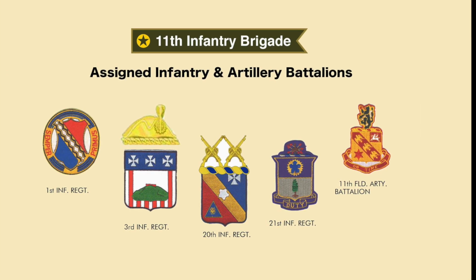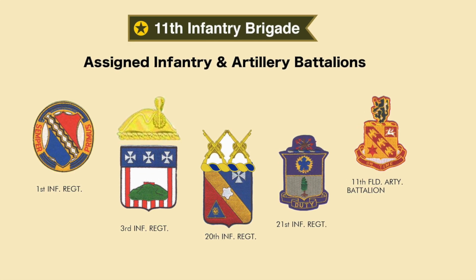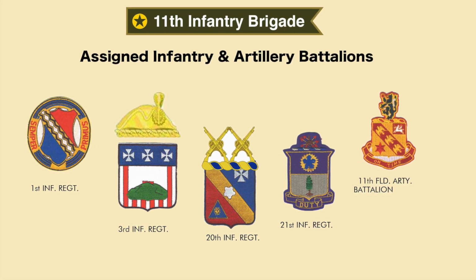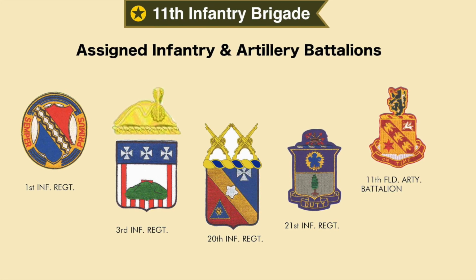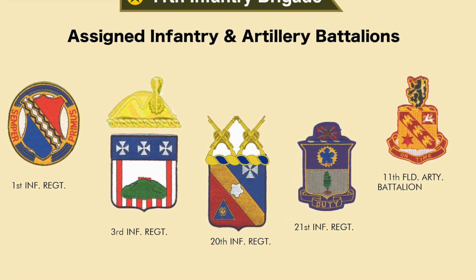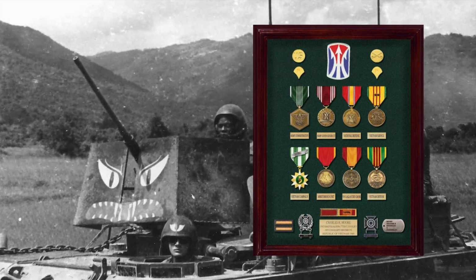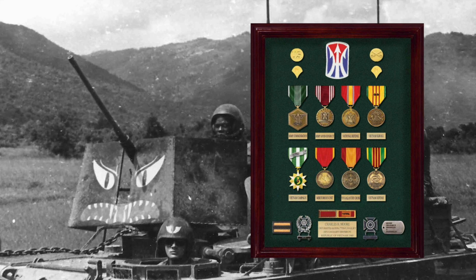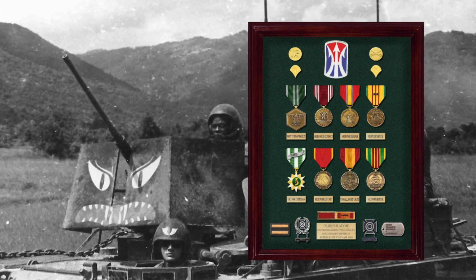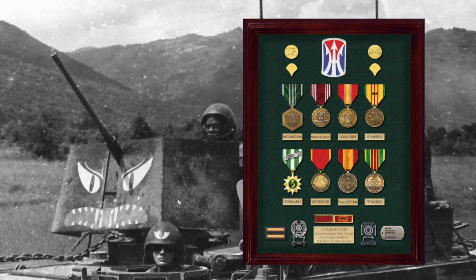The major combat battalions of the 11th Infantry Brigade were from the 1st Infantry Regiment, the 3rd Infantry Regiment, the 20th Infantry Regiment, and the 21st Infantry Regiment, and they were supported by a battalion of the 11th Field Artillery. This Spec 4 with the 11th Infantry Brigade makes a unique display because he's also received the Army Commendation Medal in addition to the 4 basic medals I mentioned earlier.